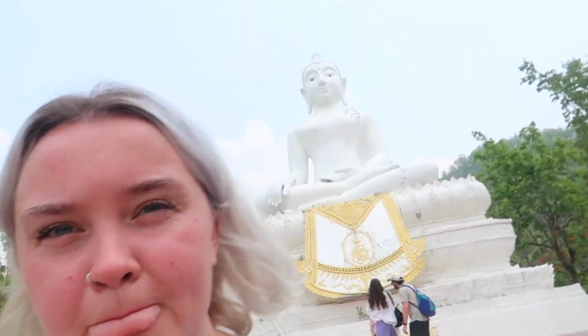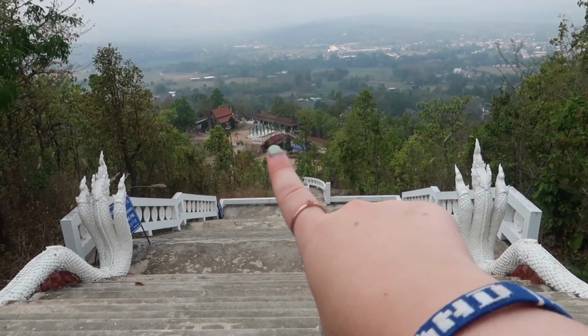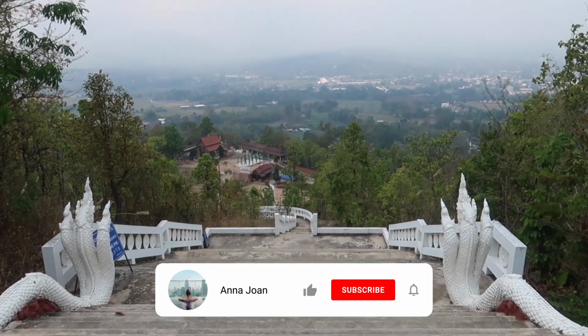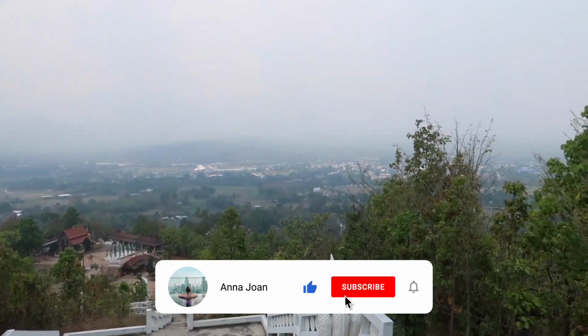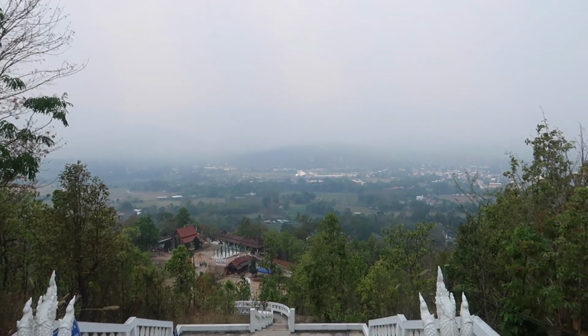But as you can see, this is the Buddha behind me, and then my view right now is pretty good. It is a little bit hazy. I think that's because of burning season and everything. Right now it is the end of March in Pai, but I'll show you what we can see. So we just climbed up all the steps around the corner and then up these ones, and this is the view that we have right now. Even though it's pretty hazy, it's still impressive.